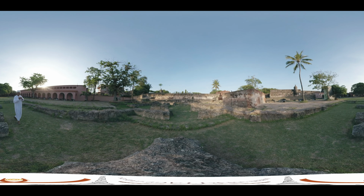You are standing in the center of the chapel ruins. This church was probably the second one built in present-day Kenya after the one in Malindi. The chapel was used as a store during the Arab occupation of the fort. An interesting feature that we'll see in a bit is that this church used a cistern rather than a well, which is slightly odd considering that in those days, a cistern was more commonly associated with mosques rather than churches.